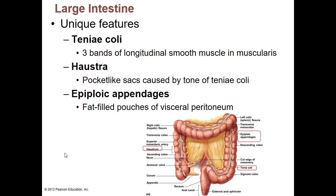It also has what are known as haustra. We have these little tiny sections, so it's not just one big, uniform-looking tube. You have these almost little tiny pouches. They call them pocket-like sacs. Part of that is from the smooth muscle that runs through it and can cut in on it sideways. And we also have these little tiny yellow, fat-filled pouches that hang on the outside. It's fat that's just hanging out there, an additional storage of fat in our body that just hangs out right along the large intestine.